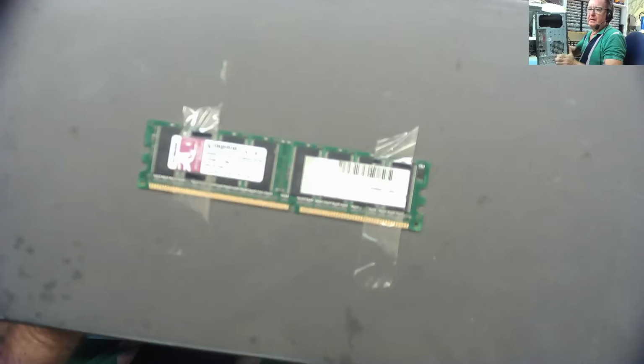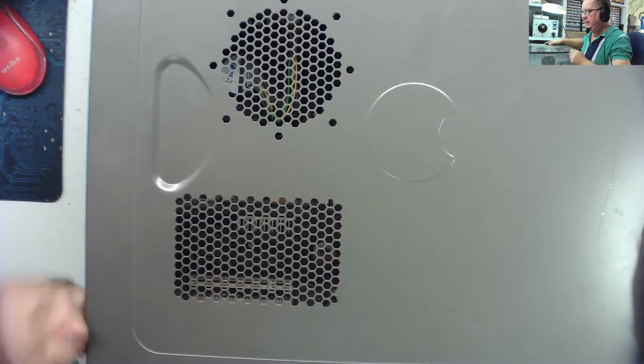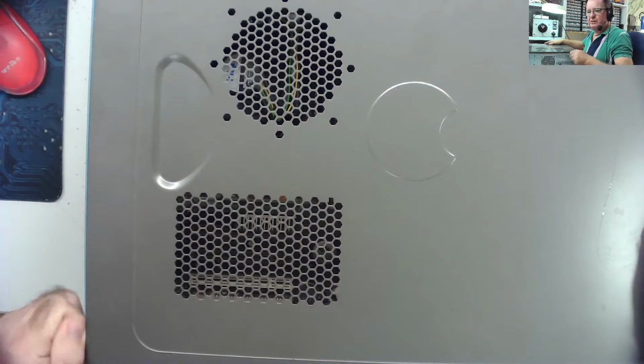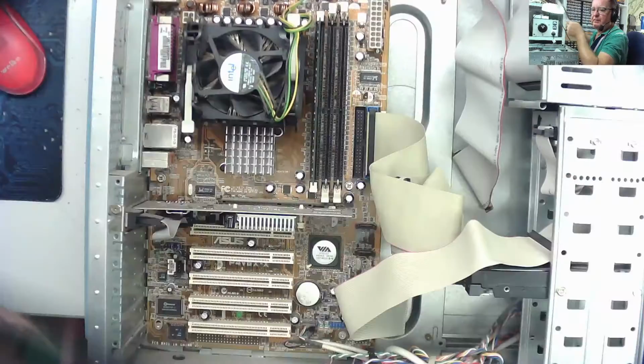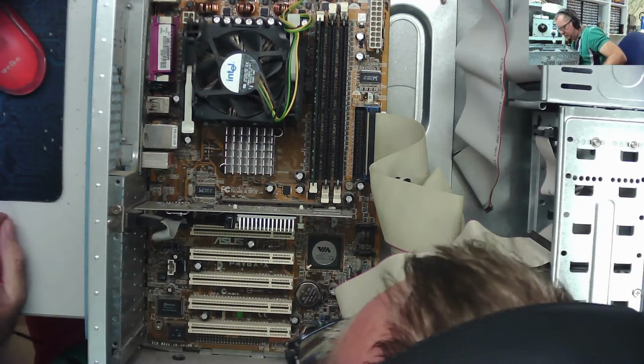Okay, this is the other one. No power supply in it, first thing I noticed, and a DIMM stuck on top of it. This one I thought was more interesting, so let's open this one up and see what's inside here. This is the sort of machine I'd pay €20 for as well. It was the same price. I mean, we started at 50 for two, and I got them for 40. This one's altogether a bit more interesting.